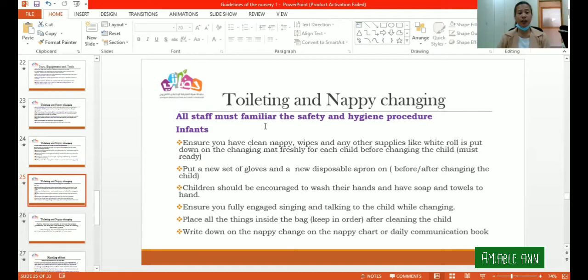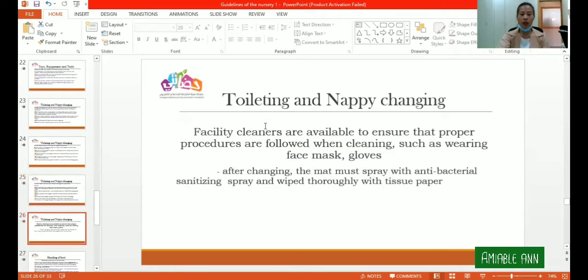And then you have to write down on a nappy change chart or a daily communication book. So we have the communication book. Whatever you deal with the child, you write it down, and write the date and everything, so that if a parent might ask, we can show the communication book and everything.